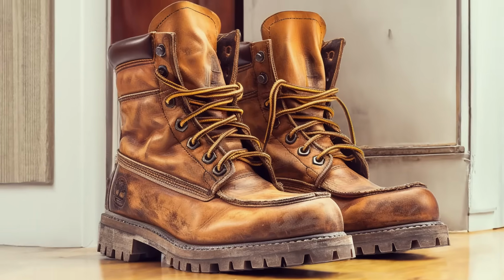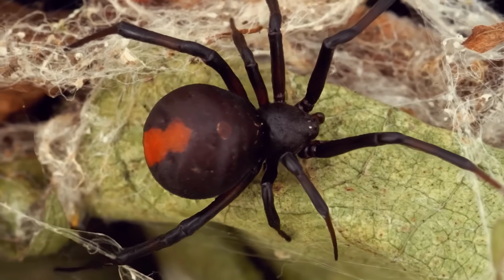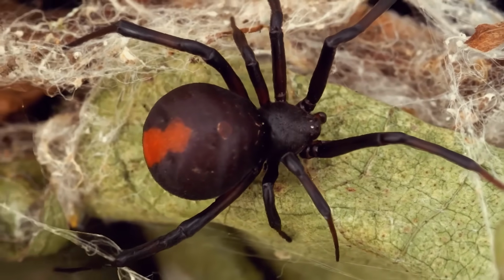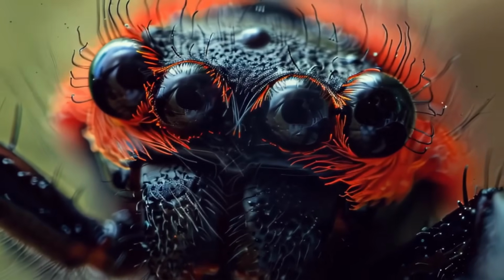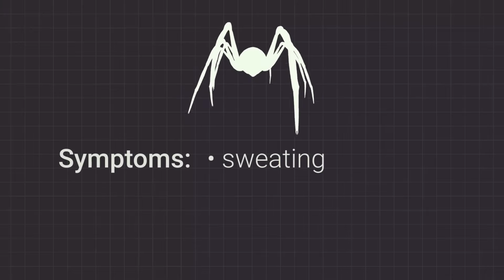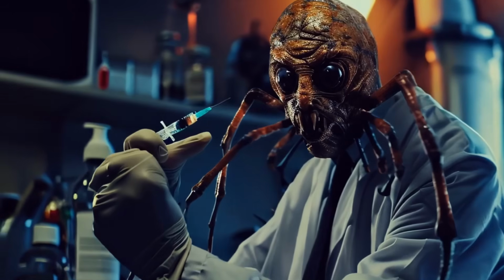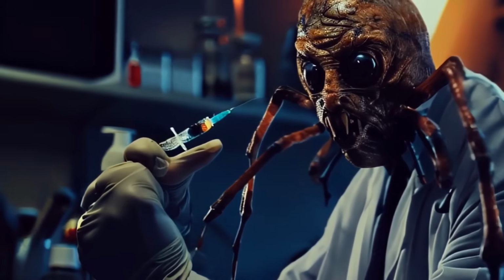These spiders can sneak into shoes or clothing, lurking against the victim's skin while they're dressing. Both male and female redbacks have a venomous bite. Their venom is a cocktail of neurotoxins. It can cause sweating, rapid heartbeat, and swollen lymph nodes. The redback has control over the venom dose, so symptoms vary based on how much is injected.